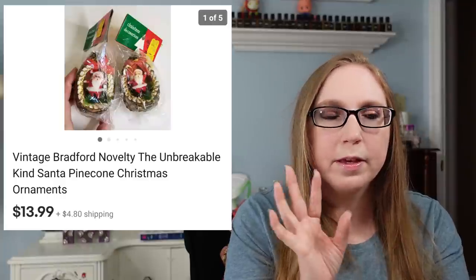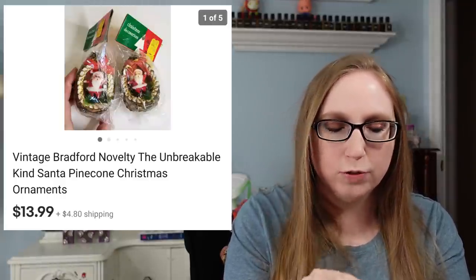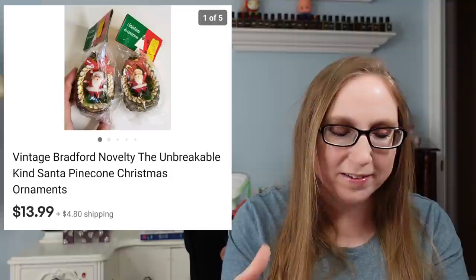Next we have a vintage 1983 Pucci card game that sold for $19.99. And then this next item was two vintage Christmas ornaments that came from that barn sale.